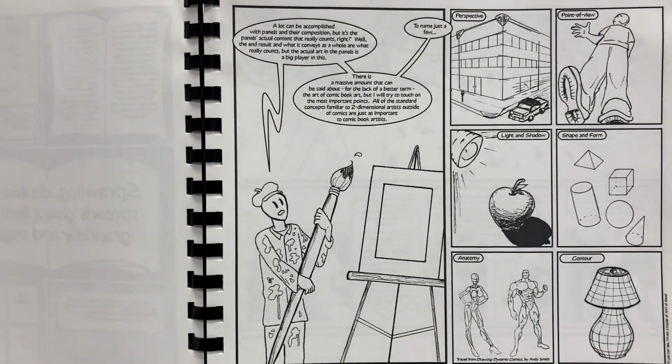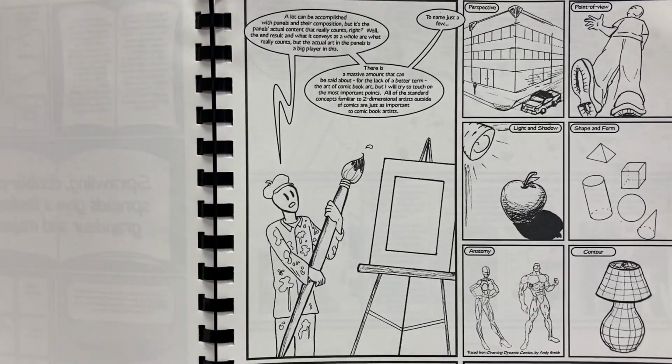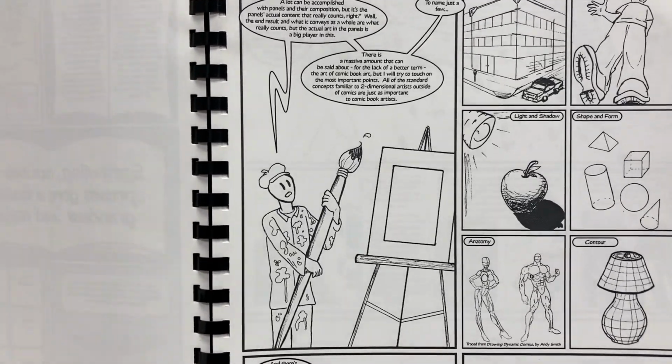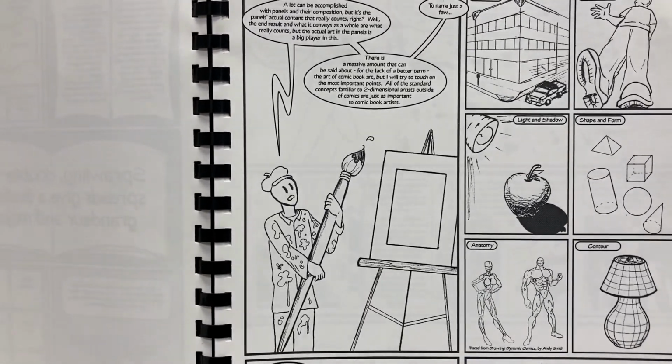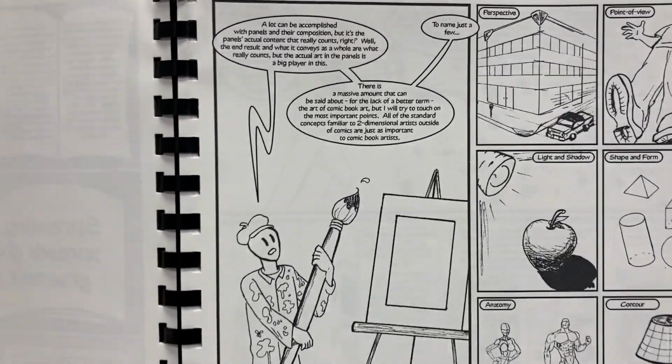A lot can be accomplished with panels and their composition, but it's the panel's actual content that really counts, right? Well, the end result and what it conveys as a whole are what really counts. But the actual art in the panels is a big player in this.